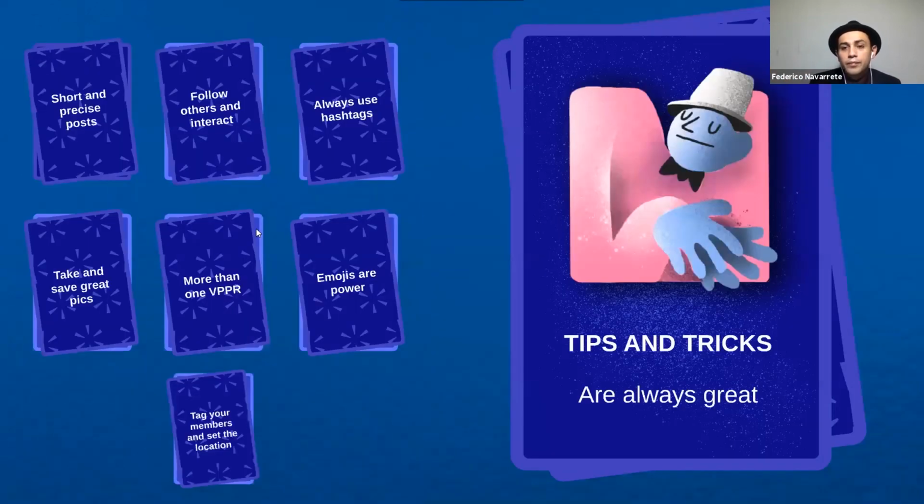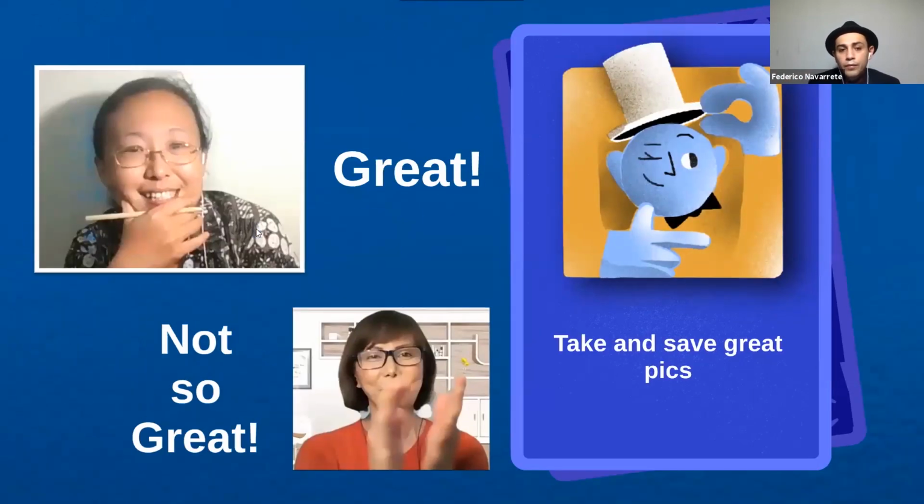The next one, as I said, the pictures. You need to take good pictures. And how do you identify great pictures? For example, this is a picture from Ayo. And this specific picture that we took a long time ago is a very important picture that we use multiple times. Why? Because she's thinking and she's taking actions. So it's a great picture.